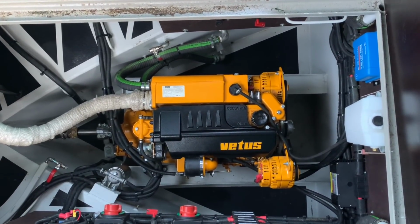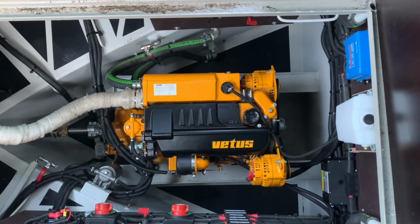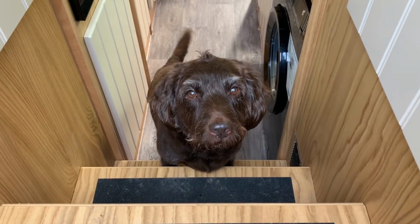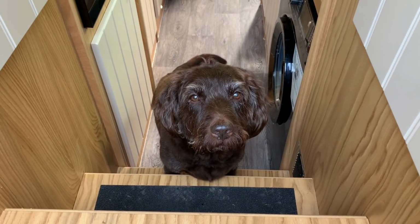Doing our regular checks before we set off. Engine bay looks really dry and fine. Hello. Hello, Dexter.